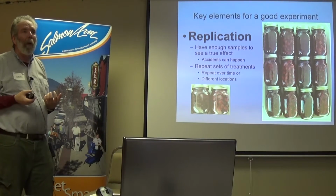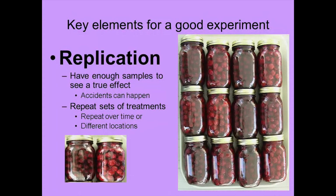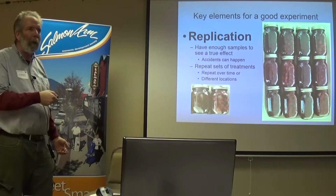And then it's good to do it more than once. If I had done this cherry experiment with just one plant, what would I know? But this is actually 6 more varieties, and they all reacted the same way. So that gave me more confidence that freezing the fruit and then canning it makes the juice get darker. And if you actually open those cherries up, they would be even paler than these.